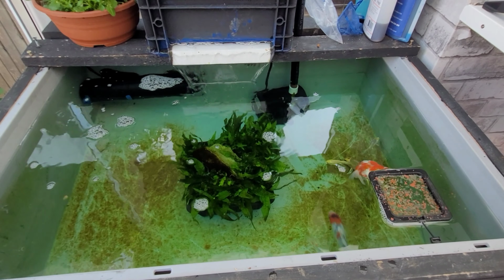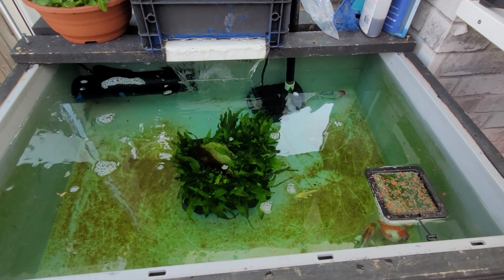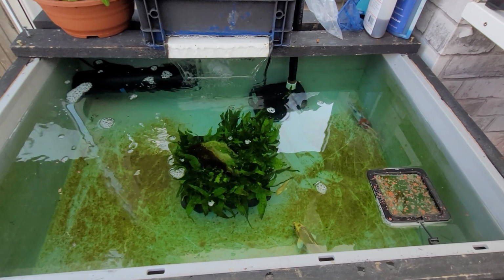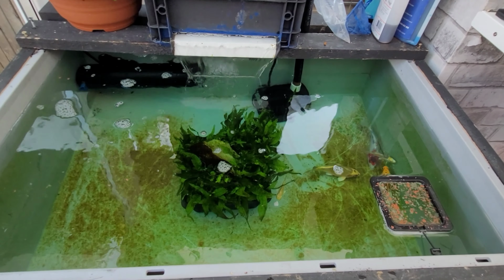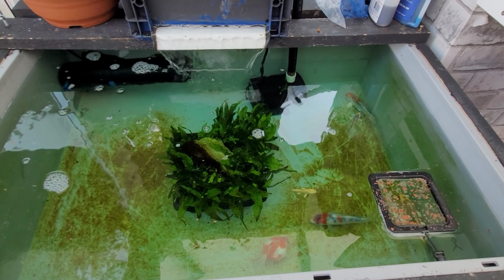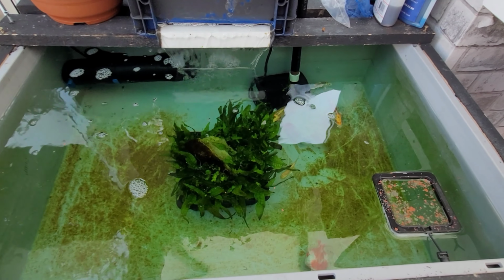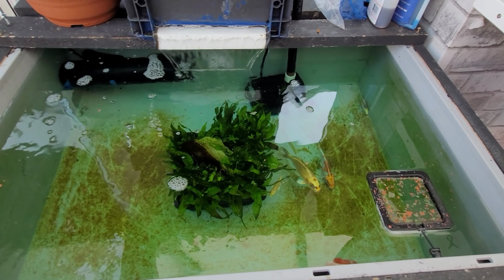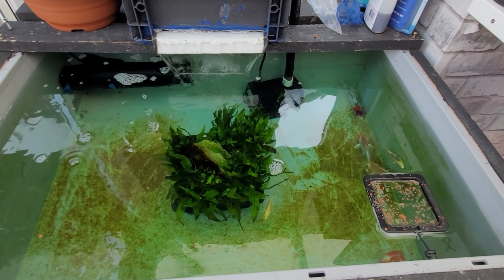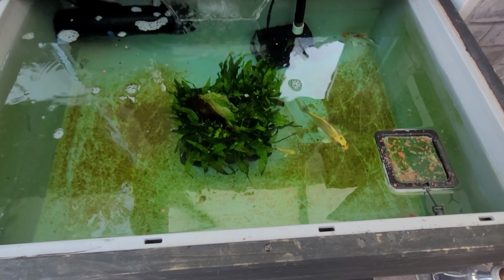How cute's Bob, the beach ball? He looks like he swallowed a beach ball, the fancy goldfish. But he holds his own, swims around quite happily. Koi have accepted him as one of their own. Taking their time coming up. But anyway, they're doing really well.